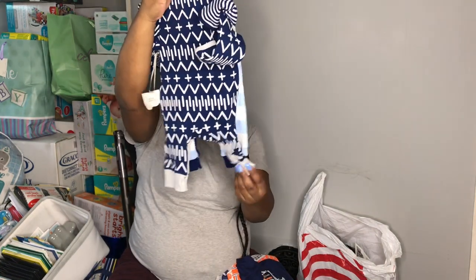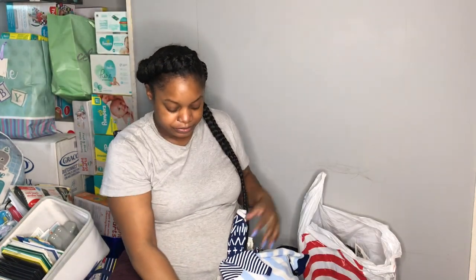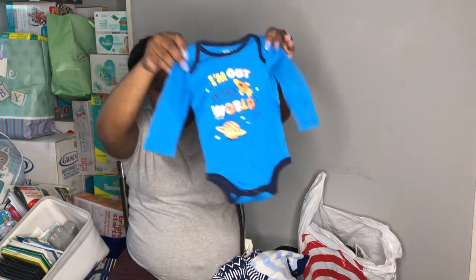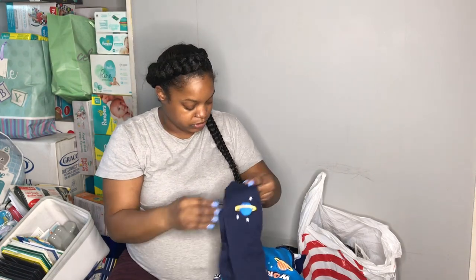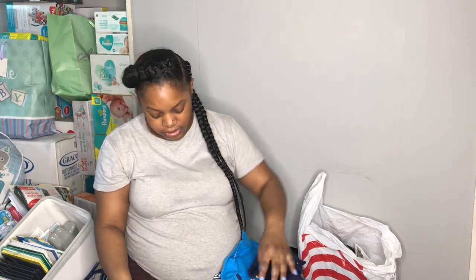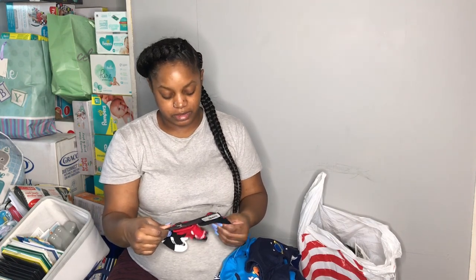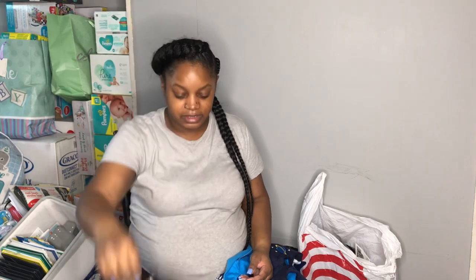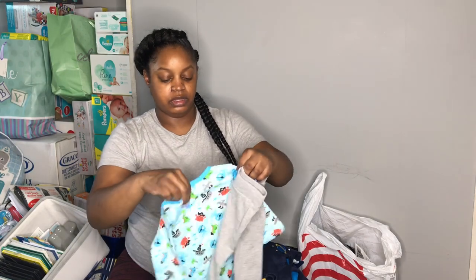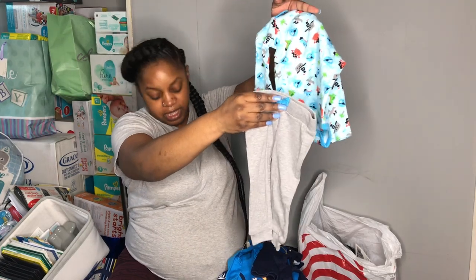Another sleep room set, I guess. Long sleeve onesie that he can definitely use. It goes with the pants. The heat just came on. He got some Jordan socks, which is too cute. He got this little set. Goes together.